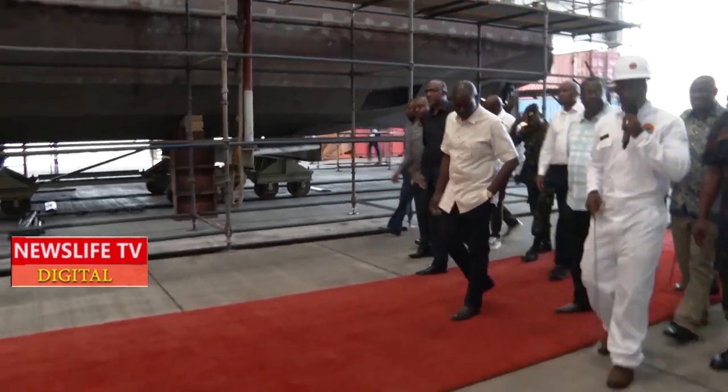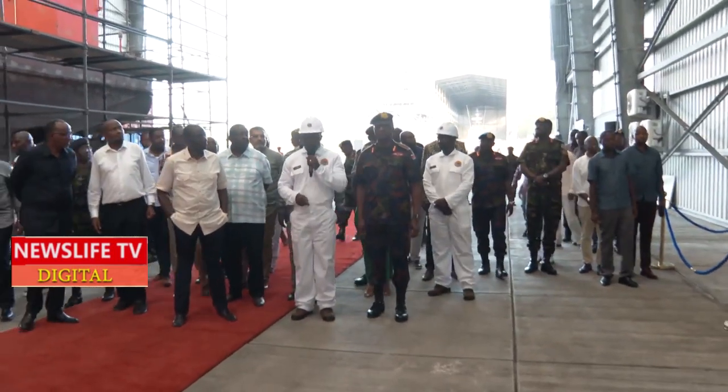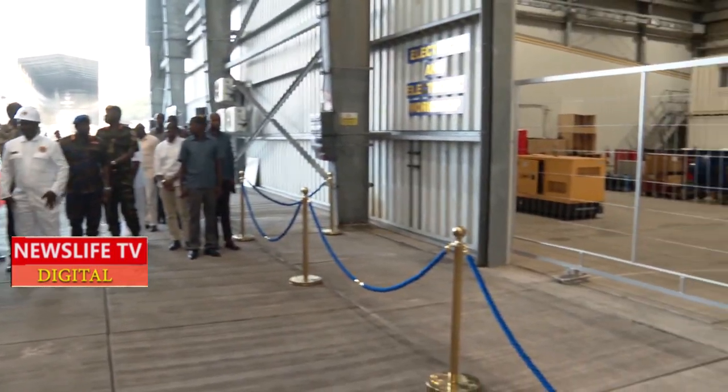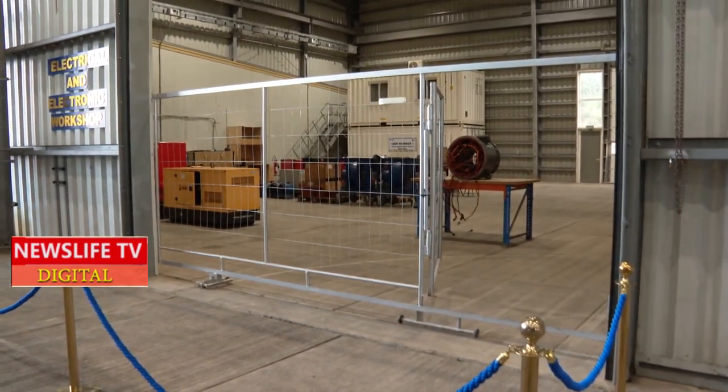On our left, sir, is our electrical and electronics workshop where we repair our electrical equipment. What you can see is a stator of a generator. We have worked on it. It is one of the Kenya Navy ships.